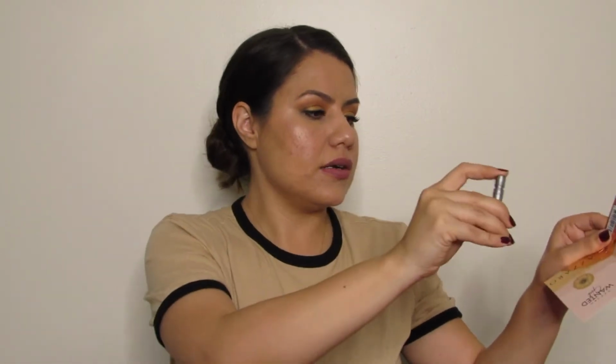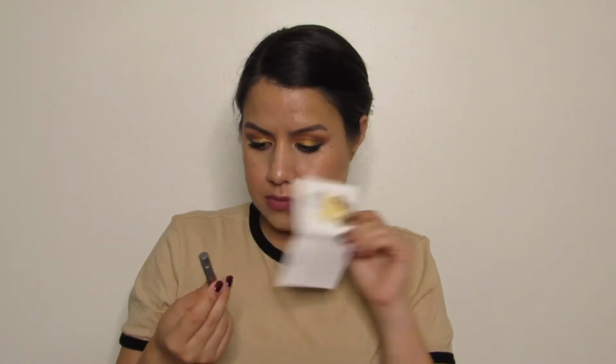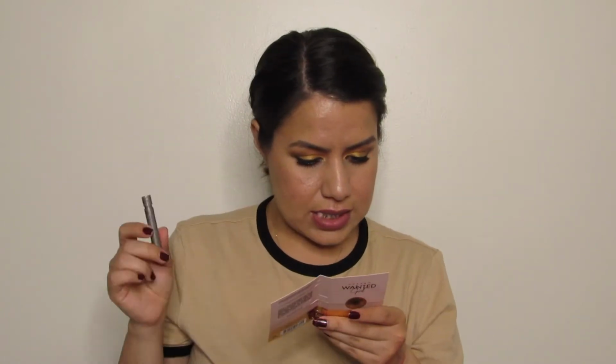Let's do it on here. Ooh, I actually really like this one too. Ooh, it's really, really good. I can't describe, let me see, does it say on here? This one says it is woodsy, fresh and spicy. So I really, really like this one for men. Okay, so those are all of our items.